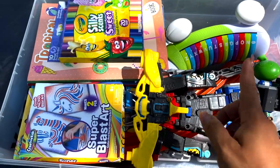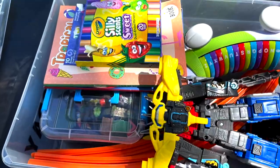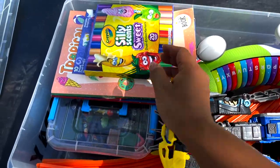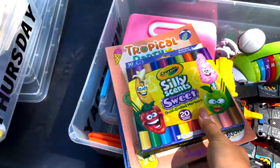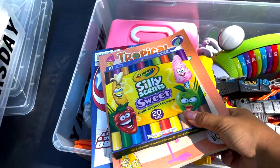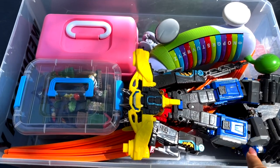Next up, I have two art things in this one, because this one is just like a one-time thing. I'll do this with them. I just want to put it in there so we can remember to use it. But in this one, we have the silly markers that are scented, and I have two coloring books for them. You know, I'm probably going to put two more coloring books so they can all do it together.